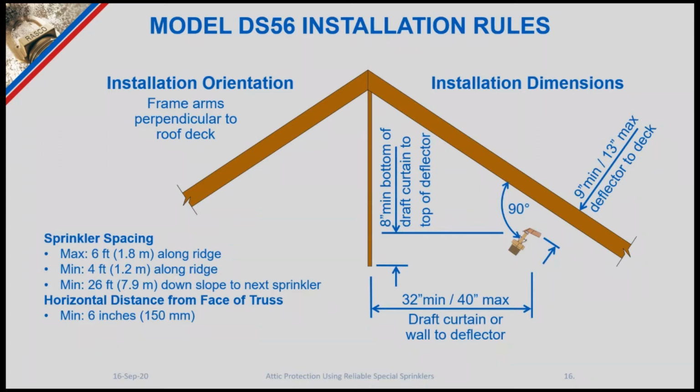So we chose to go a different direction. We made a universal product, one sprinkler, and we just asked that at the time of installation, it be installed with the frame arms perpendicular to the roof deck. And we think that's a more efficient way to go about doing it.